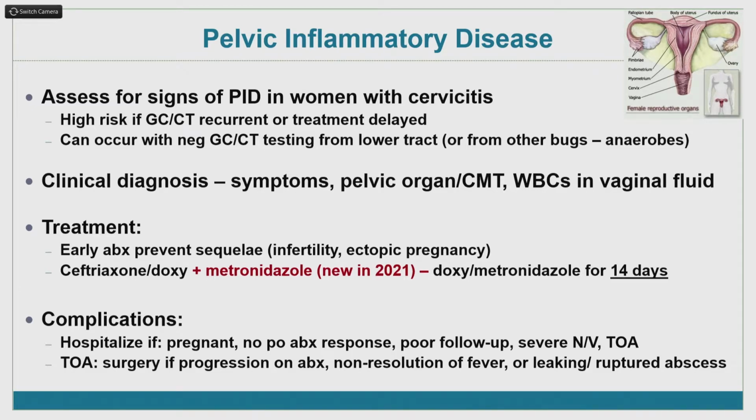PID is a clinical diagnosis with a confluence of symptoms, pelvic organ or cervical motion tenderness, and white blood cells noted in the vaginal fluid. Early antibiotic treatment is very important. This can help to prevent sequelae of PID, notably infertility or future risk of ectopic pregnancy.